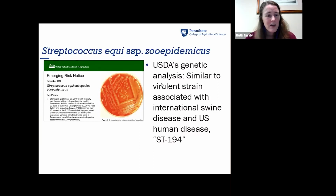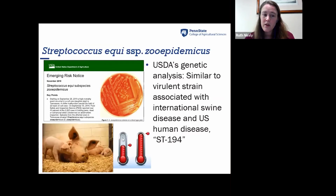They found that the strep zoo from these outbreaks matched that from virulent strains that had previously been associated with swine infection in other countries and with human infection in the US. Virulent strep zoo infection in pigs results in sudden jumps in spontaneous abortion. A pregnant sow would lose her piglets before giving birth, and also sudden illness in adult and growing pigs. The affected animals can shift from being apparently healthy and exhibiting no symptoms to being weak, lethargic, they can't get up, and have a spike in temperature, running a fever within a couple of hours.